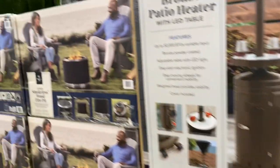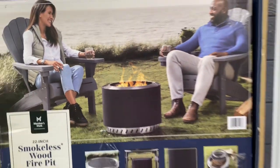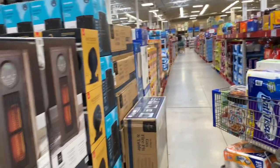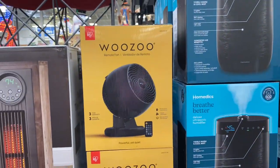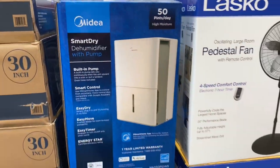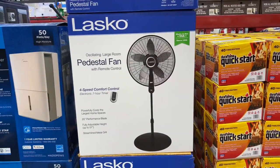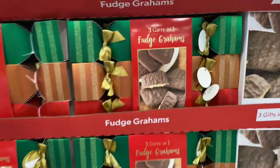And they got a smokeless wood fire pit. Oh, this is nice. It's giving s'mores in the backyard. Then they have this portable fan, remote fan. Woozoo. Then they got a dehumidifier with pump. I thought that was a refrigerator, child. Then they got their stand-up fan. That's $64.98. Y'all ever seen this before?